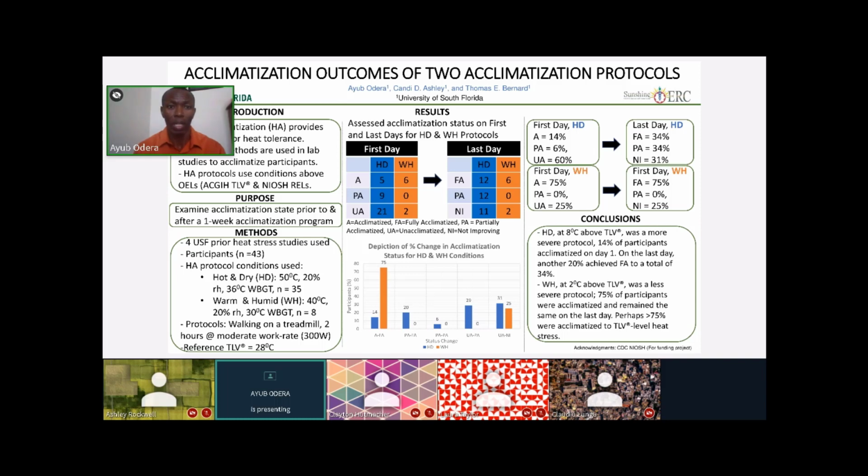On the last day, when the program was ending, 34% of the participants were assessed as fully acclimatized under the hot and dry conditions, while there was no change under the warm and humid conditions. Another 34% were assessed to be partially acclimatized, meaning they were showing some progress. And 31% showed no improvement at all under the hot and dry conditions, compared to 25% of those participants under the warm and humid protocol.